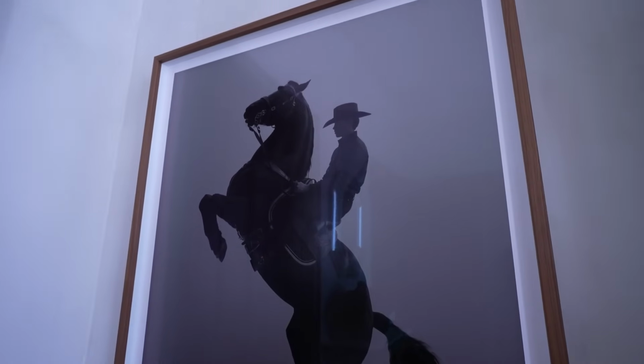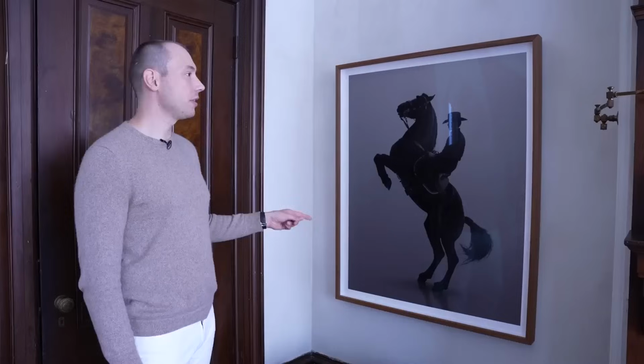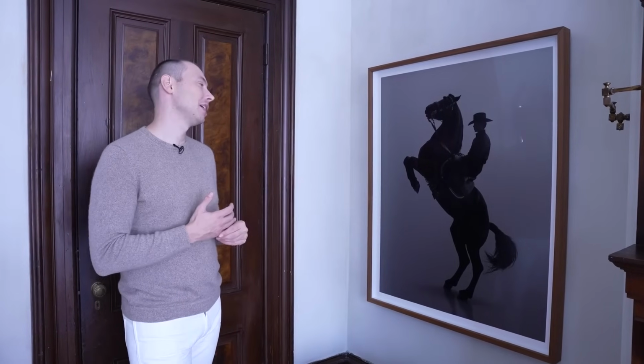It's interesting because I sort of had this thing where I tried to cram all the most special pieces in my life into one room, the living room downstairs. And I've really learned over time to have these special moments for myself in my private space. And I just love this piece. It's grand, it's gorgeous. I'll never look like this man, nor will I ever be able to pull the horse up like that, but one can dream, which is nice.